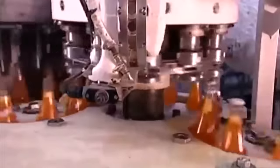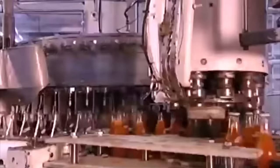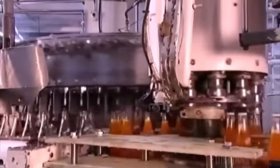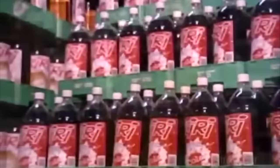The capping machine makes a return as it puts a metal cap on each bottle. And finally, the mass production of Kiri soda is ready, just in time for everyone to ask, what the hell is Kiri soda?